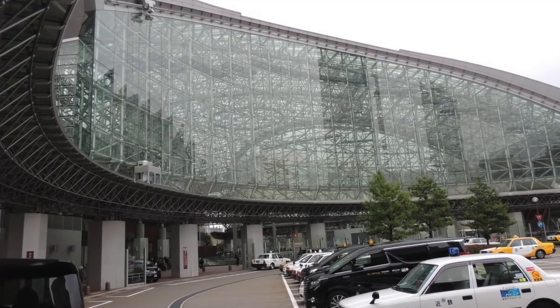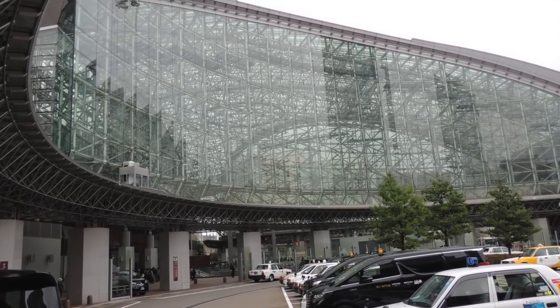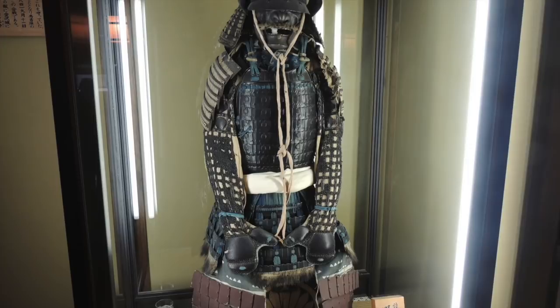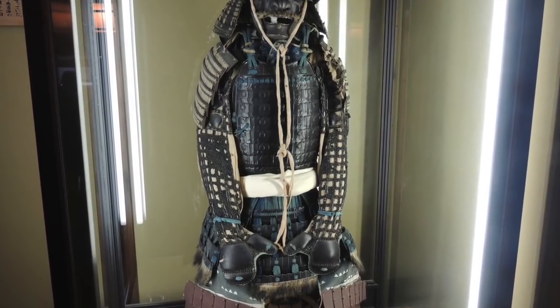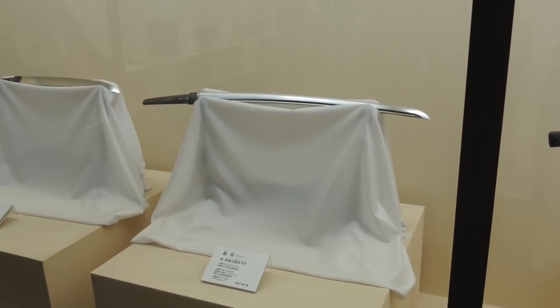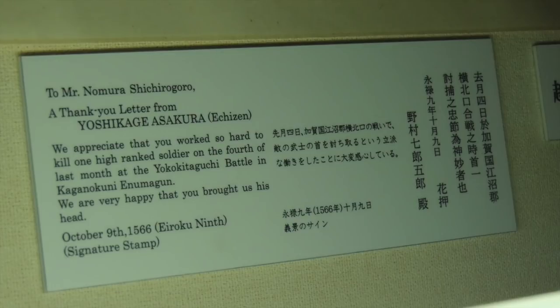So we arrived at this beautiful Kanazawa station, and here's a nice little billboard showing the name, where we went to this museum. It's a small museum, just kind of on the way to these gardens. They have things like this, and they have this sword and read, when it comes up, the inscription on the sword underneath.